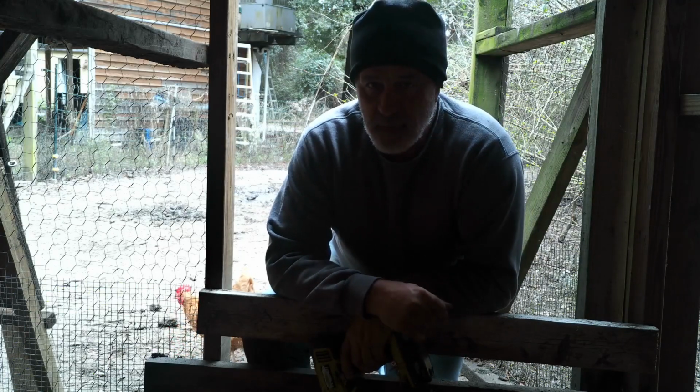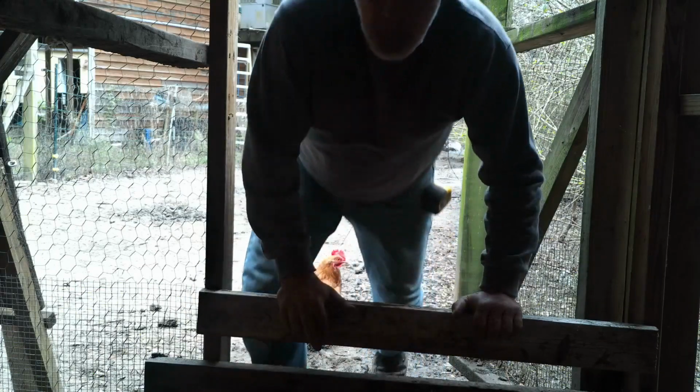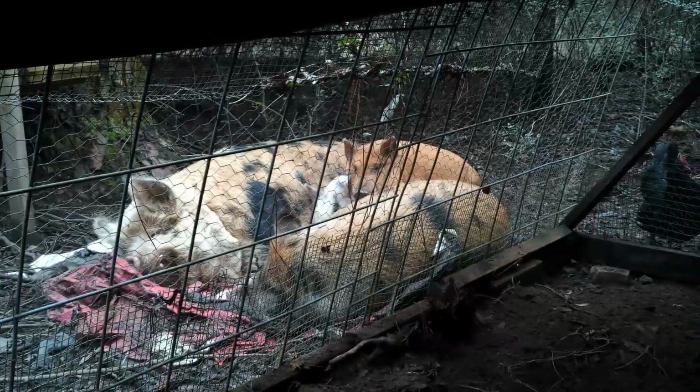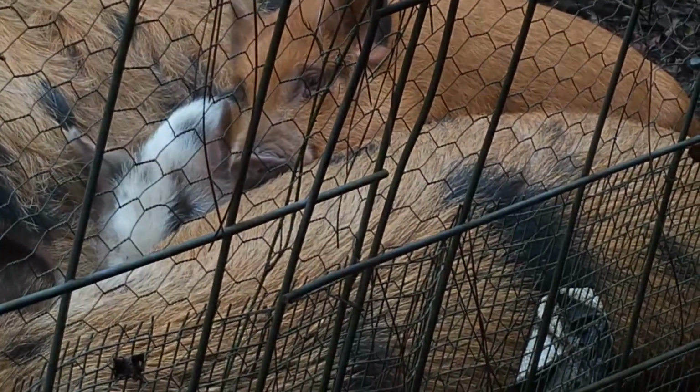I got to show you all these pigs. They're being so damn cute right now. This is a piggy pile. They are all piled up on each other. They got the two big ones on the outside and the two little ones that sit right there in the middle.